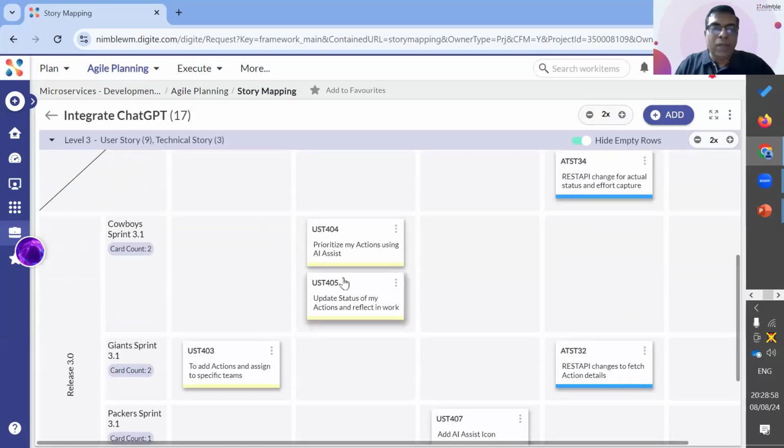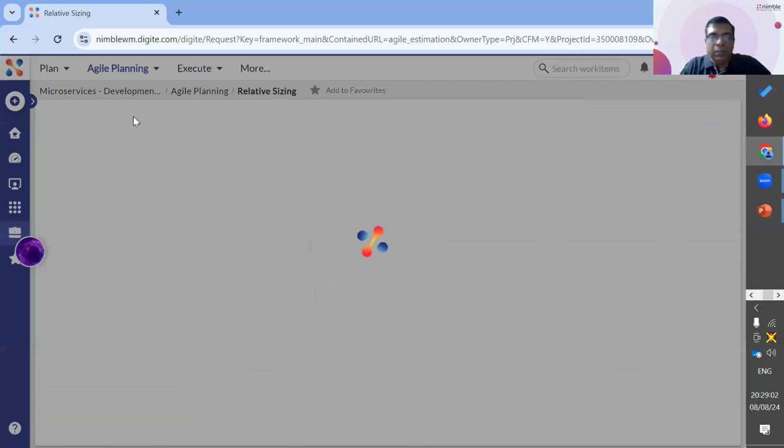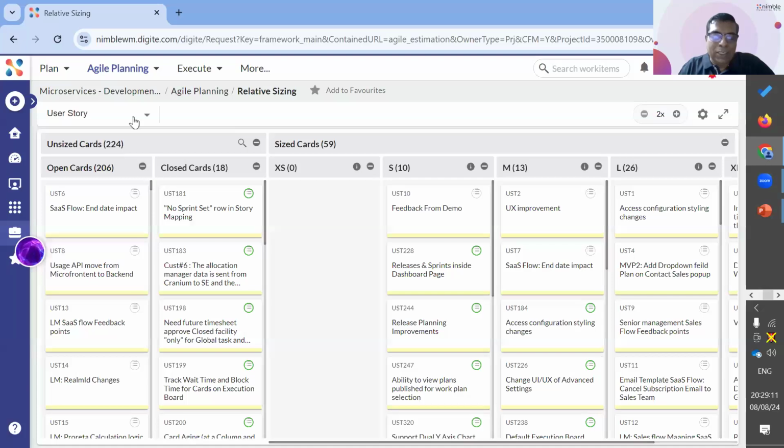Now, once you have defined the user stories, the next important aspect of visualization is you're going to size the user stories, because once you size the user stories, then you will be able to align it to sprints where you may have a capacity constraint. So these are the user stories which have been completed.